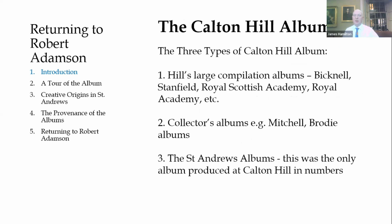Now, just to say something about the albums that did come from Carlton Hill between 1843, when Robert Adamson took the house on Carlton Hill, until his very early and tragic death in 1848. There's basically three kinds, as I see it. This is a crude division, and you can be more subtle about it, but these are the basic three areas. First of all, there are the large compilation albums put together by David Octavius Hill.